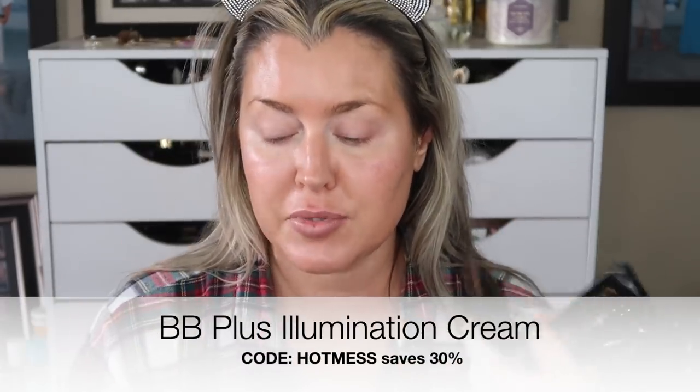And I've told you guys for a while, what I do is mix some of the BB illumination cream in with my Farsali glass drops. You don't have to, but it thins it out a lot for you. I also put this stuff in my body lotion, put it on your legs, up on your shoulders, what have you.